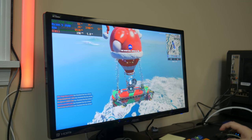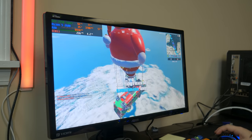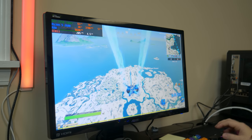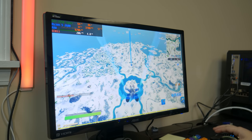All right, ladies and gentlemen, we are now in Fortnite Christmas edition, but it's January 2nd, so I don't know what the heck's going on here. We're gonna go ahead and drop in and see what kind of performance numbers we are getting. Right now, we're at well over 200 FPS on pro settings, which is more than ideal for a setup like this. It's actually great for 1080p 144Hz.